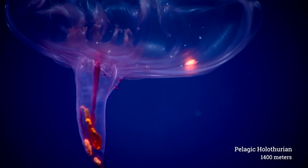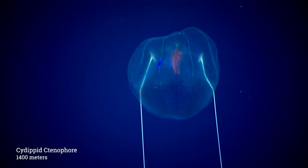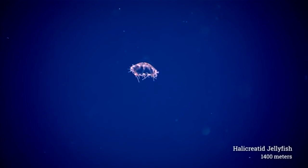Over 95% of the inhabitable volume of the planet is the water column. So really helpful to be able to come out and image these animals.